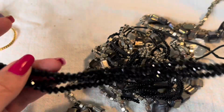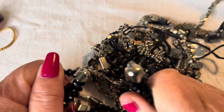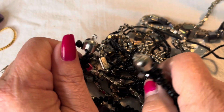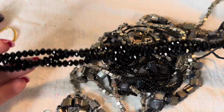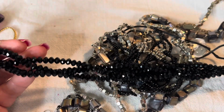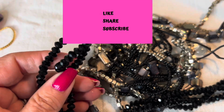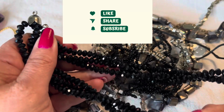Now this is more of a craft piece, and I noticed it was missing a back part to it. I went ahead and decided to pick this up anyway because it has these beautiful faceted glass beads. And I think that I could use this to turn it into a regular necklace, maybe attach a chain along the back of it and add a clasp to it.